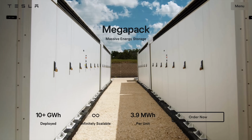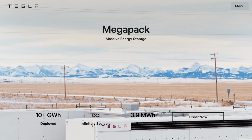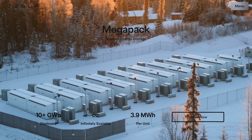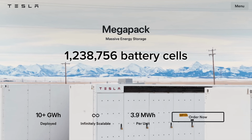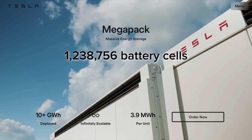The MagBak is Tesla's utility-scale energy storage product, specifically designed to stabilize electric grids. As you can imagine, each battery is filled with a massive number of battery cells. In fact, a guesstimate there, if utilizing a similar chemistry and density to the Powerwall, is that each MagBak uses about 1,238,756 individual battery cells. This could be quite inaccurate, as Tesla does not disclose this detail, but still, it gives you an idea of the scale of this product.